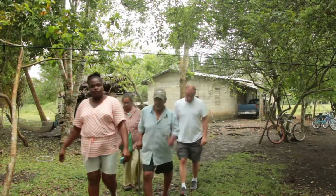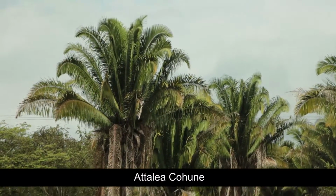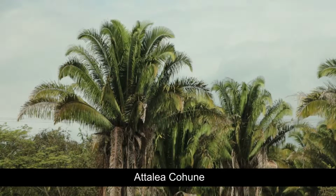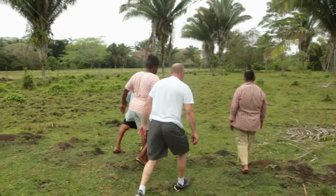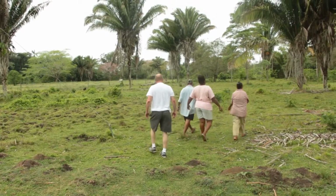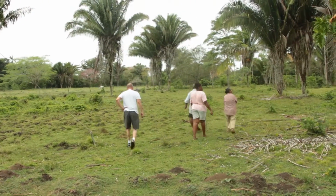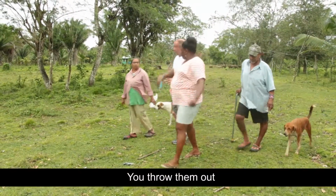Back to the Cohune tree we go. Now, which one of us is going to go up there and get them? Are they falling on the ground? So no one has to go climb up the tree. You're able to just wait for them to fall down. That's what we do with walnuts at home. And you store them in a bag or? You just throw them out.